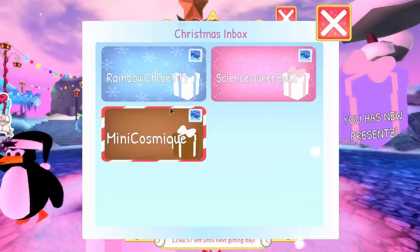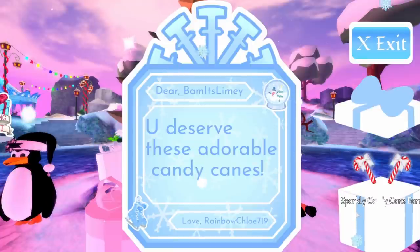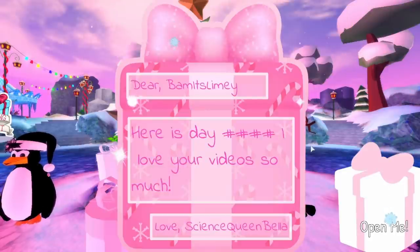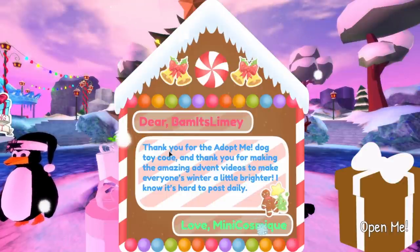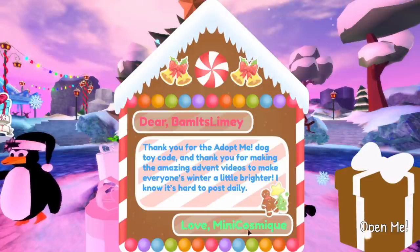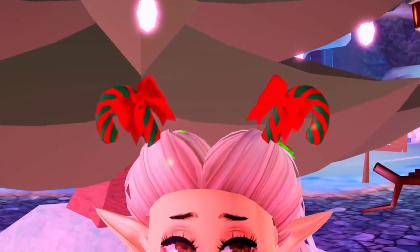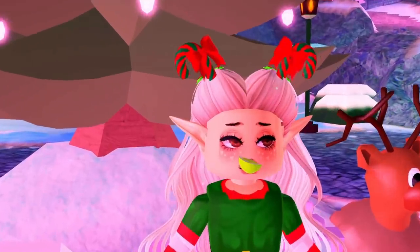We have been gifted things by people, so let's see what we have. You deserve these adorable candy canes. What? Sparkly candy cane ears? Ooh, those sound so cute. Okay, we have one from Science Queen Bella as well. Here is day 4. I love your videos so much. Thank you. Dear Bum and Slimy, thank you for the Adopt Me Dog toy code, and thank you for making the amazing Advent videos to make everyone's winter a little brighter. I know it's hard to post daily. Thank you so much. That's such a sweet message. Thank you, Minnie. I actually can't see them. Where are they? Oh, they're at the top. Look how cute. They're little ear candy canes. I love that. Yes. Thank you for my gifts, whoever sent them.